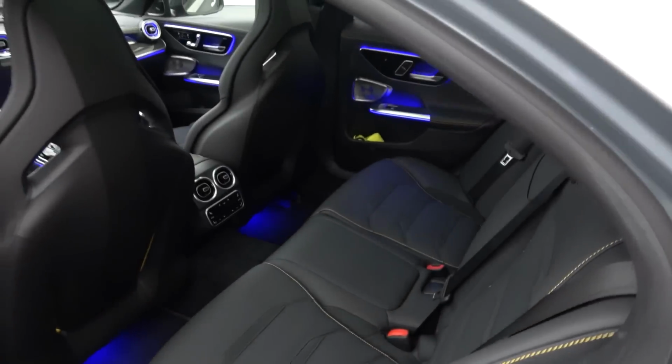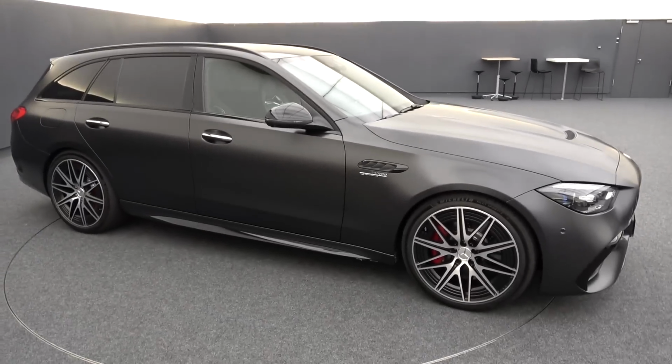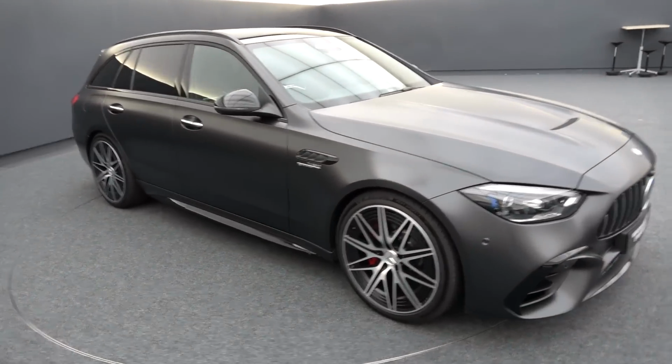Literally nice and easy. Fold this back. I want to make sure I don't trap the seatbelt in there, so maybe I'll pull that out first and then click it into place. Job done. Let's come and have a quick look as well at the Estate, or as they're known in Germany, the T-Model variant of the C63S, which is launched at exactly the same time.